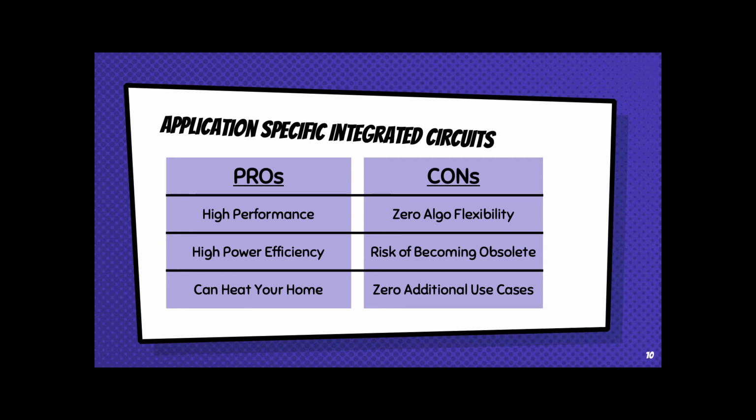Cons: zero flexibility. Once you print an ASIC, you can't go back and change it. You can create a firmware upgrade that can choose how the control board is sequencing towards that ASIC, but how your ASIC operation is working on that actual chip cannot be changed. Obviously, as a result of that, you have a risk of becoming obsolete. And then there are zero additional use cases unless you want to perform a hashing algorithm with that same process.